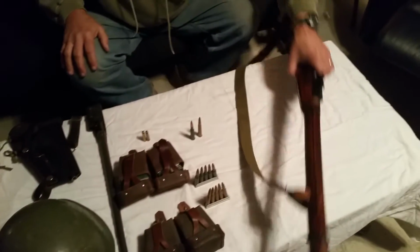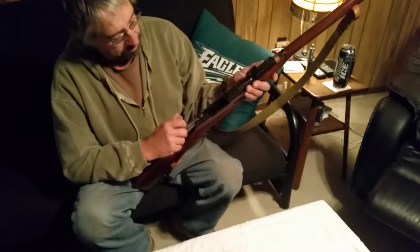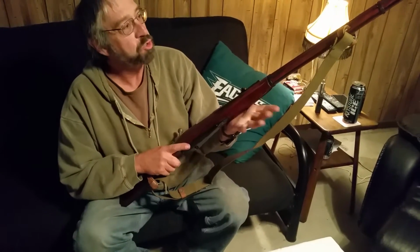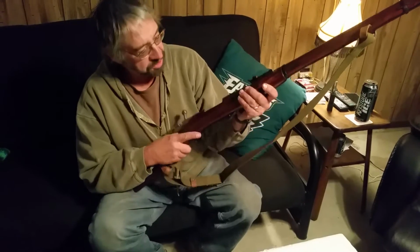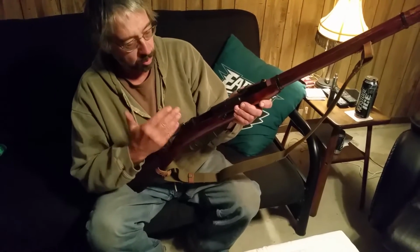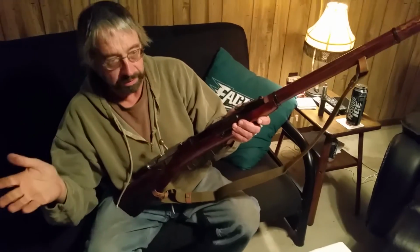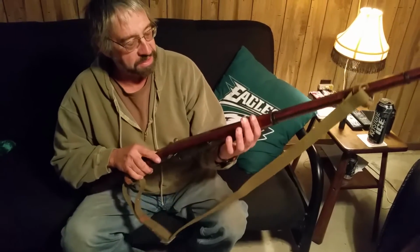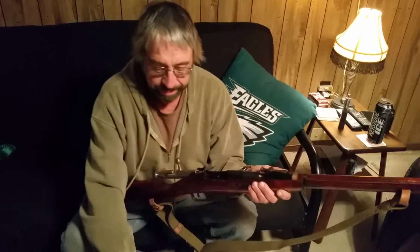Now, this here. All weapons in this video have been cleared. It's open, cleared. This is the Mosin Nagant. This was a standard issue Russian infantry rifle from World War I until they came out with the AK-47. It's 7.62, a cartridge of 7.62 millimeter by 54 millimeter R.